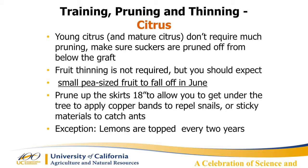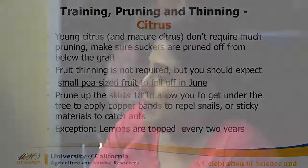Fruit thinning is not required, but you should expect a small pea-sized fruit to fall off in June. Pruning the skirts will allow you to get beneath the tree to apply copper bands and just so you can see.